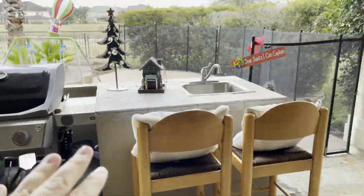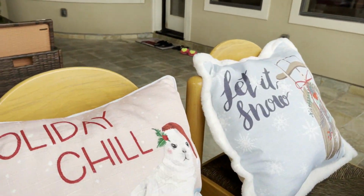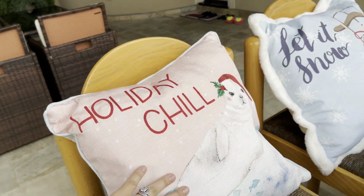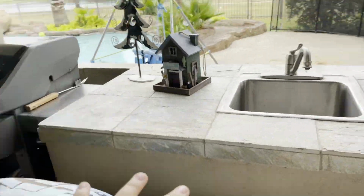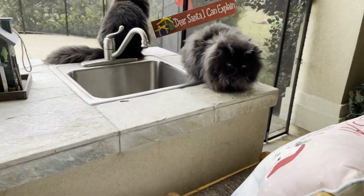Okay, now I put those 2 over here, and they're looking pretty cute here. They're scents, I can explain. It's Let It Snow and Holiday Chill. I really like this one a lot. So there you go. Just a little touch like this, and that's changed a lot, you guys. We're gonna work on this tree here, and then I'm gonna show it to you in a minute how it looks.